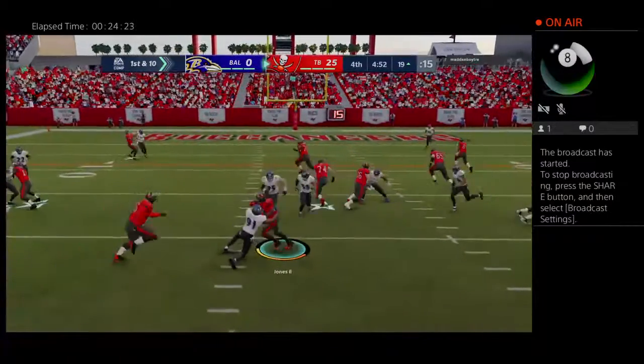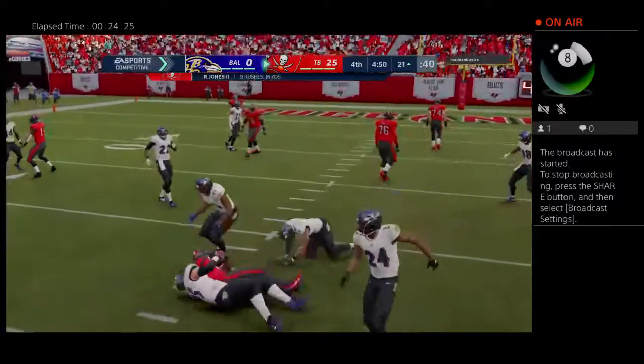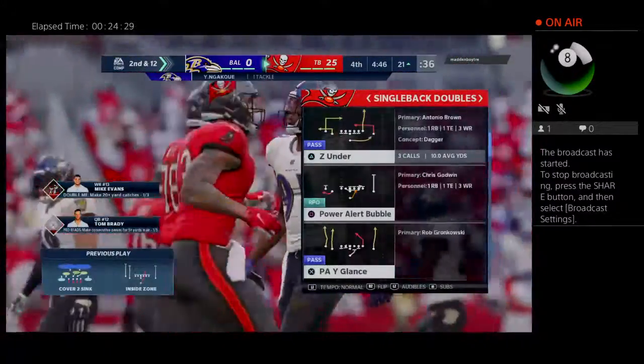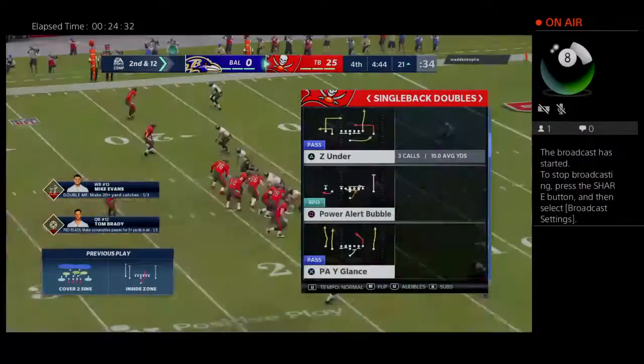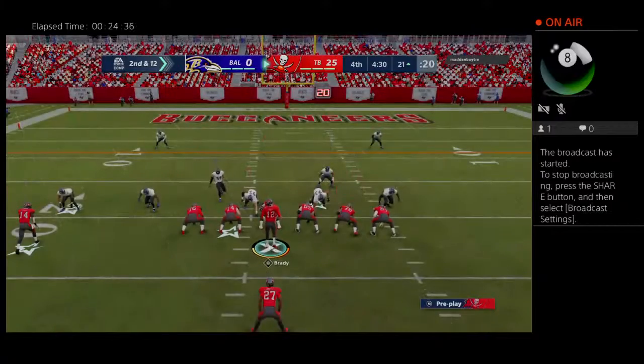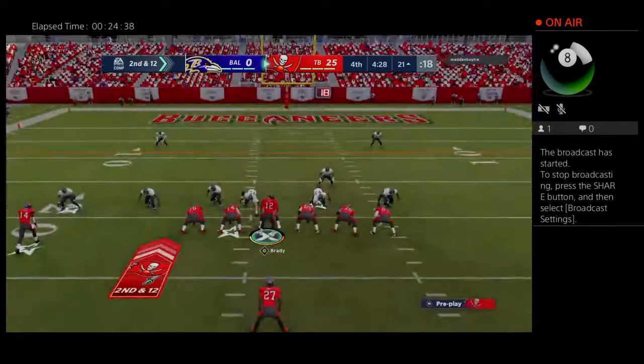They'll run it with Jones, and he'll wind up losing yardage here back at the 21-yard line. 2 yards the loss, 2nd and 12. Brandon, it's clearly a running situation when you're up in the 4th quarter. They're going to have to stack the box and make it difficult for them to move the ball. Made it very difficult right there.